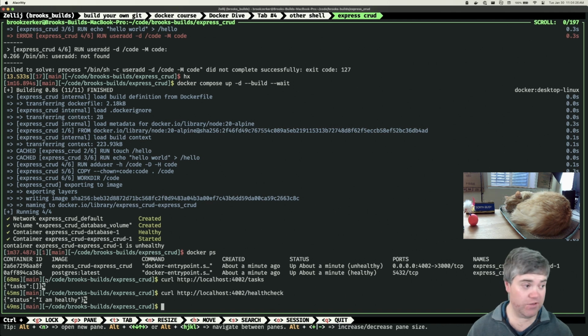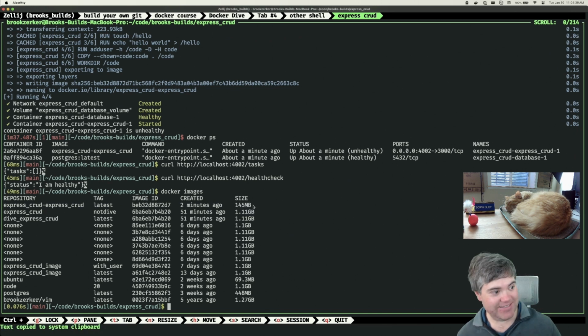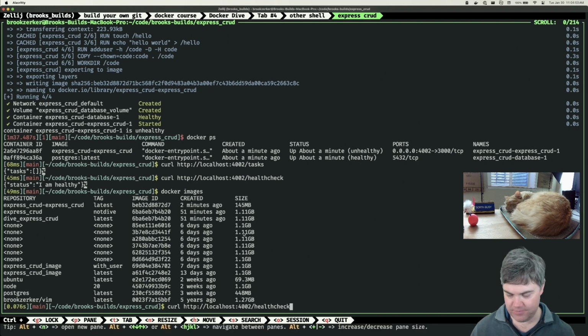All right. Well, first of all, docker images, we have dropped from 1.11 gigabytes to 145 megabytes. So that's a pretty good savings there, right? Just by switching over to Alpine Linux. Yeah, pretty decent.